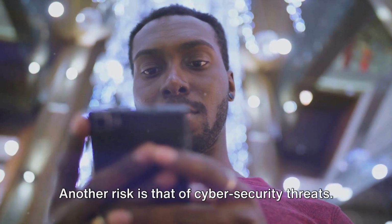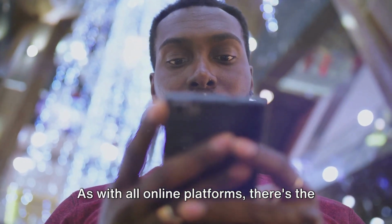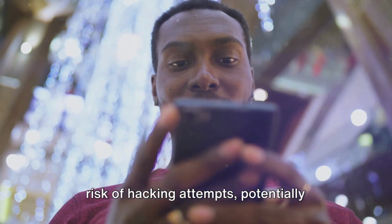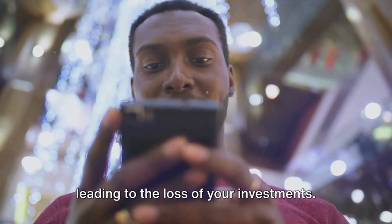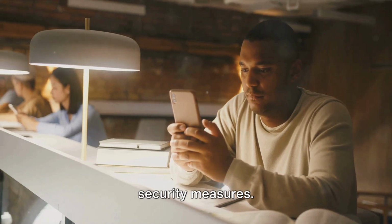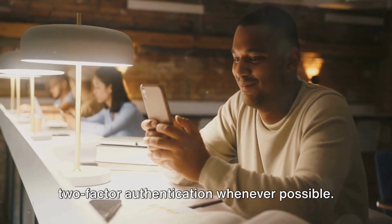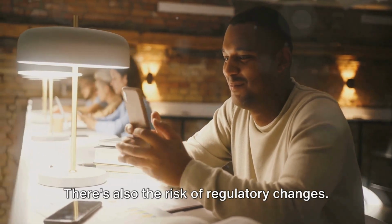Another risk is that of cybersecurity threats. As with all online platforms, there's the risk of hacking attempts, potentially leading to the loss of your investments. It's therefore paramount to employ robust security measures. Use strong, unique passwords and enable two-factor authentication whenever possible.